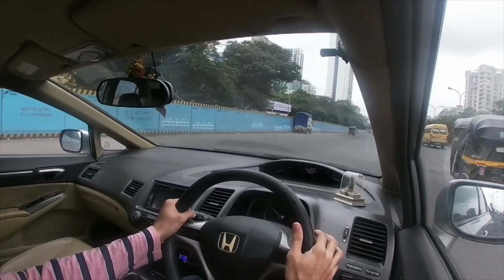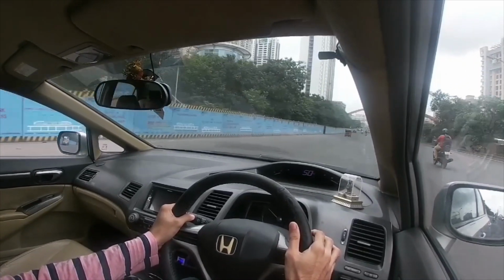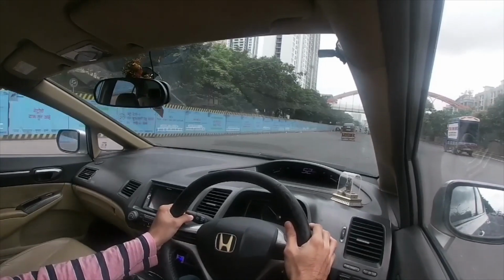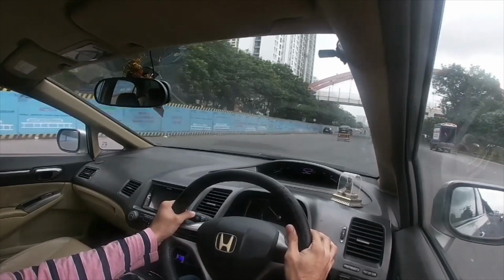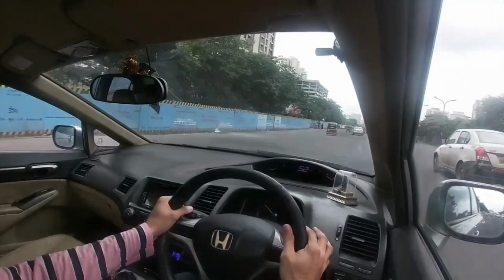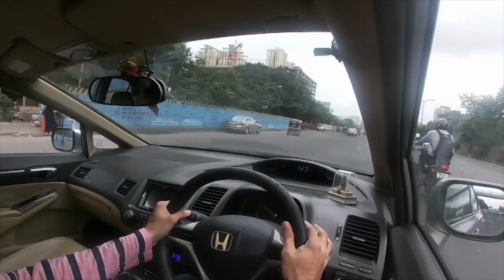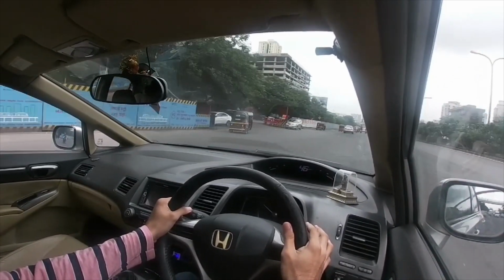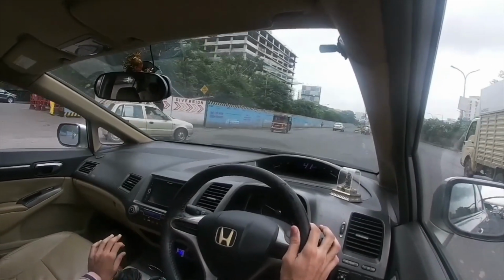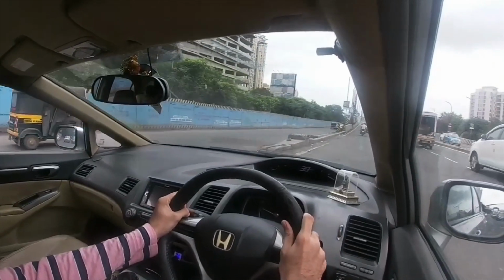The dashboard looks really very nice. It is a massive dashboard, as you can see, and it gets a digital speedometer, analog tachometer, and the music system, which you can see is an aftermarket fitment. It is not the one which we used to get from the manufacturer's side, and it is a spacious cabin. You can easily get 3 at the rear seat with a lot of ease, and the legroom, kneeroom and the headroom is also quite decent, I would say, and the car is comfortable for most of the parts. So that is about it.